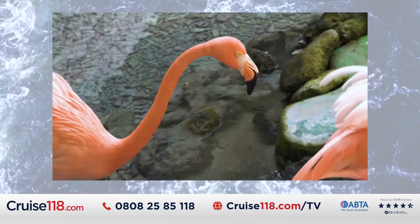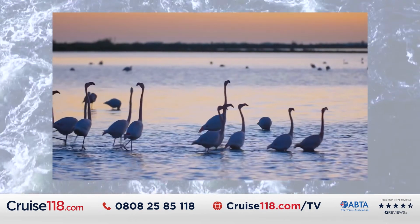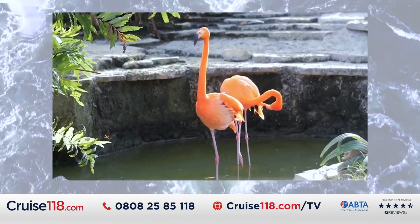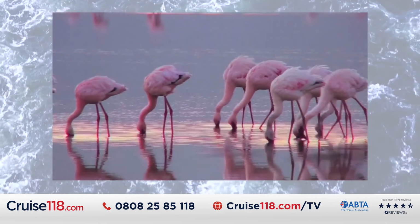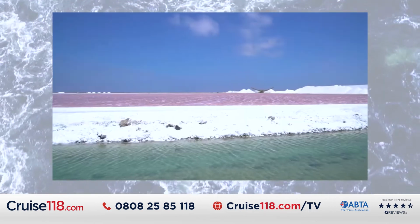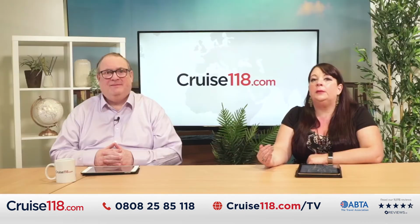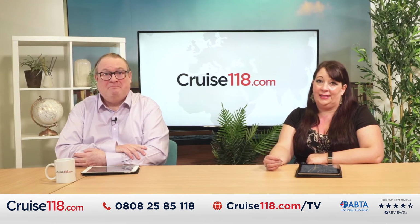Now, the official bird of Bonaire is the flamingo. They live in the mangrove forests of the islands and congregate in large groups known as a flamboyance of flamingos. You can see why. And you can see them on a tour of a protected animal sanctuary, or if you rent a car, you can drive out to the area as well. For more pink landscapes, you can visit the pink salt flats of Bonaire that power the island's thriving salt industry.